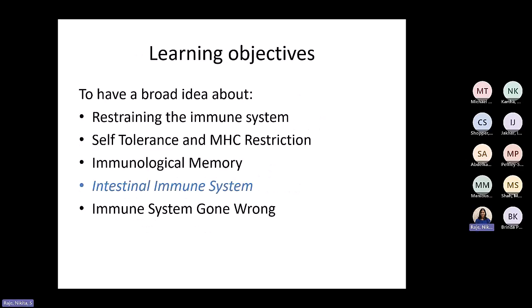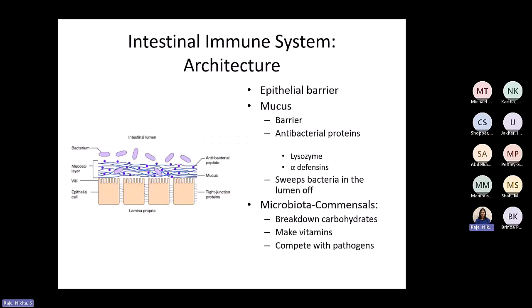All right, talking about the intestinal immune system. Intestinal immune system has a different architecture. It has the physical barrier, which is the epithelial barrier with its tight junctions. On top of that it has the villi that help in moving the mucus on the surface, which also helps in moving any kind of microbes in that layer. The mucosal layer has the mucus, right? And it provides that barrier, but it also has some antibacterial proteins like lysozymes and defensins that help in preventing any kind of infection. And then the mucus layer will move, and that will sweep the bacteria in the lumen.